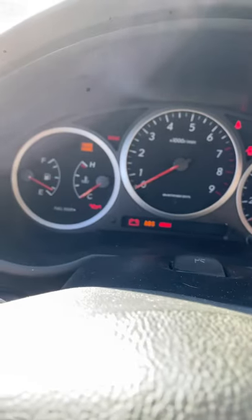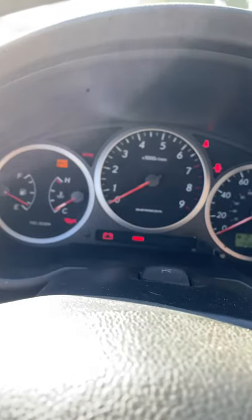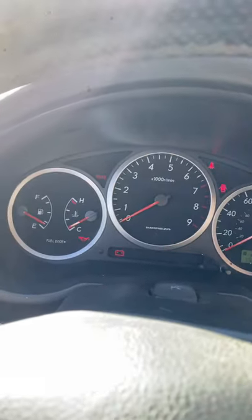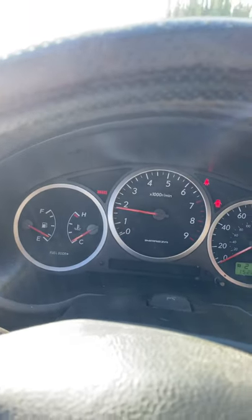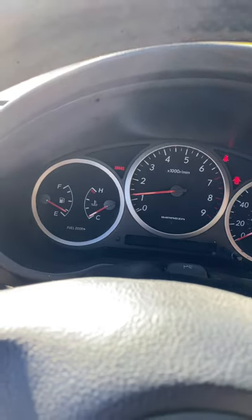The hood started up. Turn on accessories so you can see. Focus. Okay. So no check engine light. It comes on. There's that. Hood.